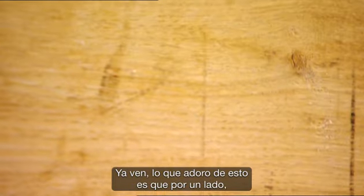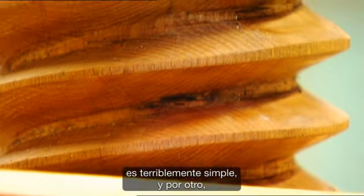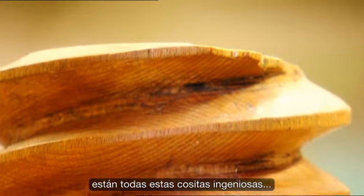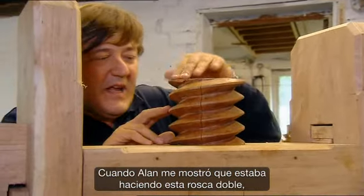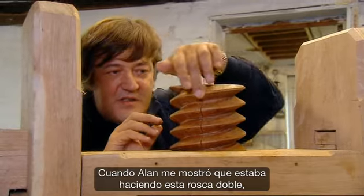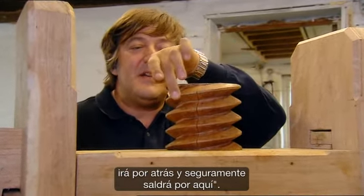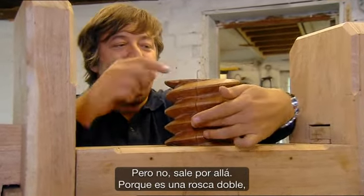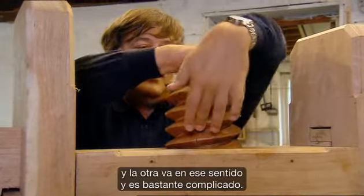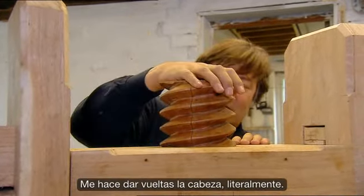You see, what I love about this is that on the one hand it's desperately simple, and on the other hand there are all these little cunning things that I would never have thought of in 100 years. And I love when Alan showed me that he was doing this double thread. You think, okay, I'll follow my finger around here and it'll go behind and surely it'll come out here, but no, it comes out there because it's a double thread, and the other one goes that way. And it's quite complicated. It screws my head quite literally.